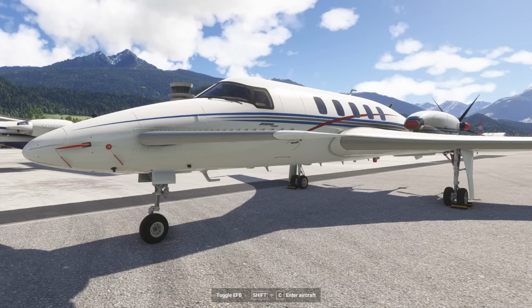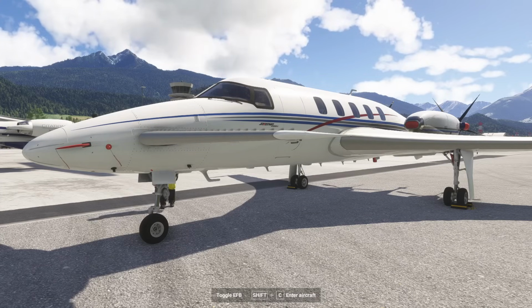This is so weird. This and the Piaggio, chef's kiss. Love them. They're weird, they're wonderful, and they are so much fun to fly. Highly recommend it if you're looking for something unique that's fast, that's a good touring aircraft. I might take this on a big trip.